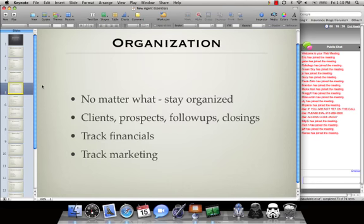Alright, let's switch gears a little bit and talk about organization. A lot of new agents really discount this, but it's incredibly important to stay organized as an agent. When you first get started, a lot of agents will open up an Excel spreadsheet and say, this is where I'm keeping all my client information. I tried that at first. It took me about a week to want to kill myself.